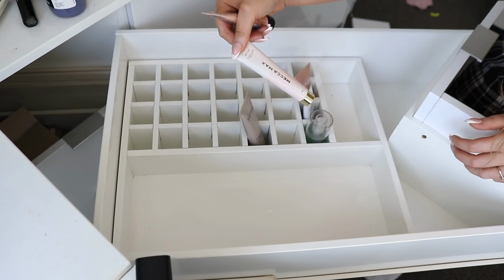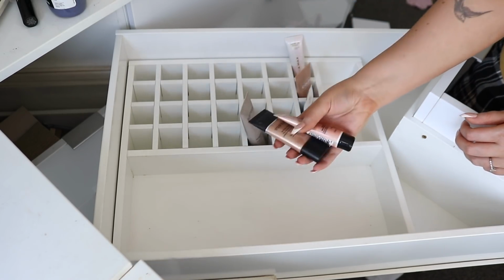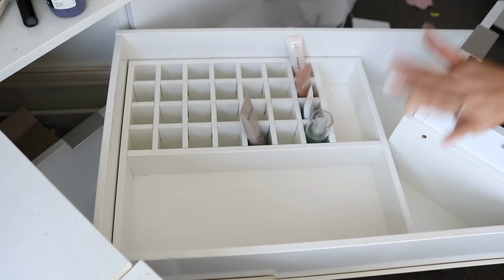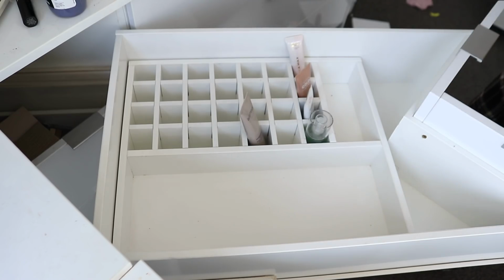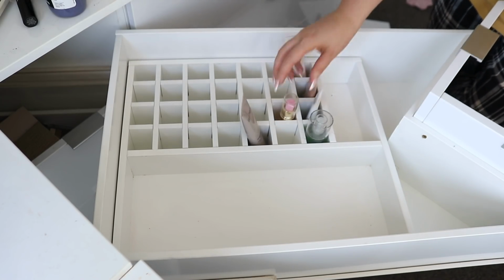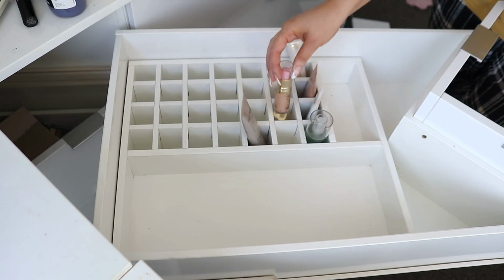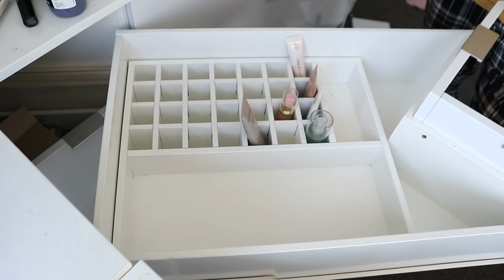And then I'm going to keep the Illuminating Primer by Mecca. I actually really like that, so these two can go. I'm trying to be cutthroat. I really want to keep these, but I won't. I've also got this one, which is another kind of shimmery one. It's the Too Faced one. Cheapest on Mecca video, I got that. And it's really good. I'm going to keep it for now.